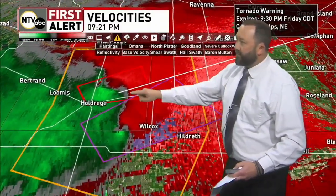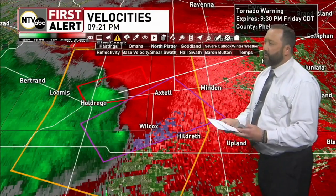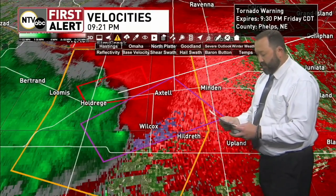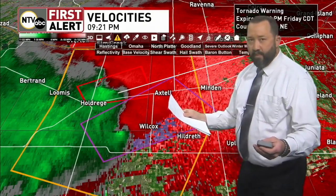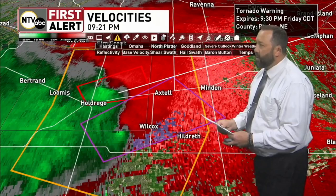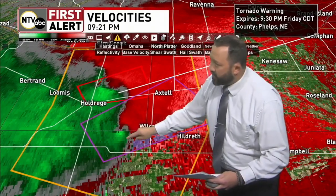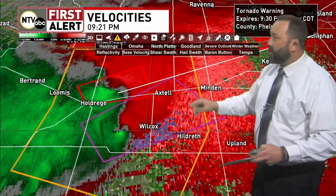So we really have 2 areas here. This is the one that has a confirmed tornado on the ground. It is moving to the northeast at 30 miles per hour. Wilcox, it'll be in your area within about 4 minutes. Axtell within around 10 minutes. Okay? So we're looking at, this is where the tornado is. Okay? And it's moving to the northeast at around 30 miles per hour.